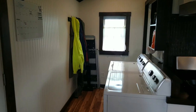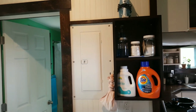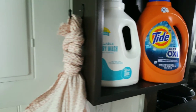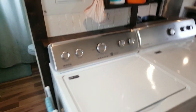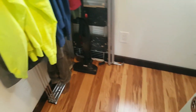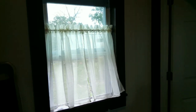Over here is our little laundry room area. We have a full-size washer and dryer, and these are some of my stain removers and laundry detergent because my husband works hard and gets his clothes dirty. On the side here, I actually made a little apron that holds my clothespins for hanging clothes out on the line, so that's what that pink thing is. And here's our ironing board. It's a little tiny thing that hangs on the side of our washer. And here is a little step ladder for getting up into our loft and our coats.